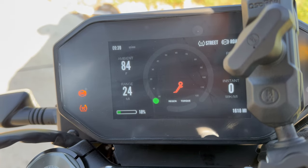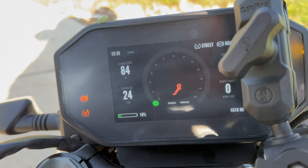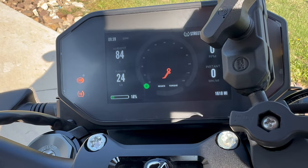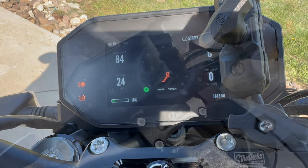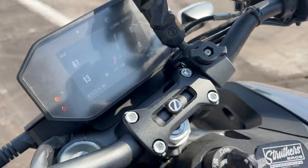Well, I stopped real quick at a traditional gas station to get some water, some food, in case there's nothing around the charging station. Right now, the battery is down to 18%, and I have a 24-mile range. And the navigation says I have 13 miles to go, so I hope the range on this is correct.